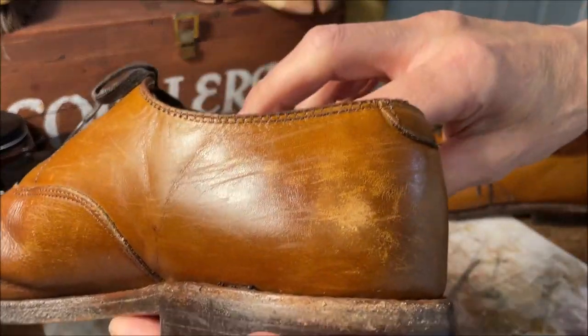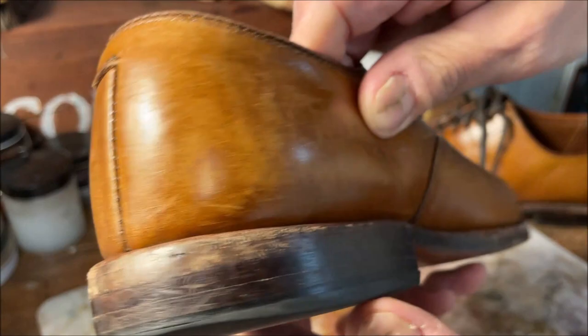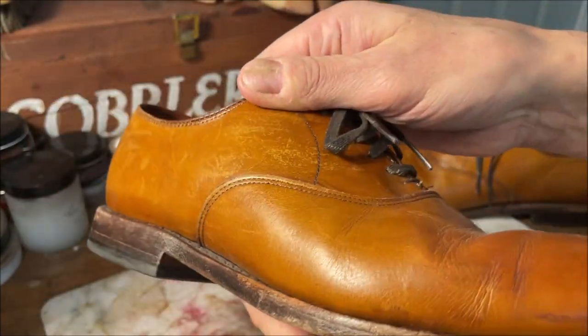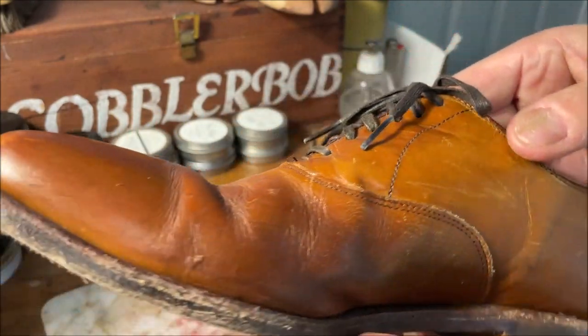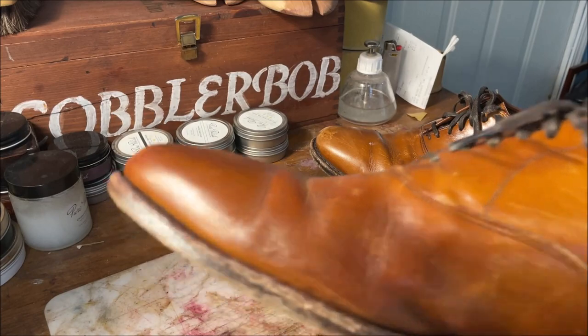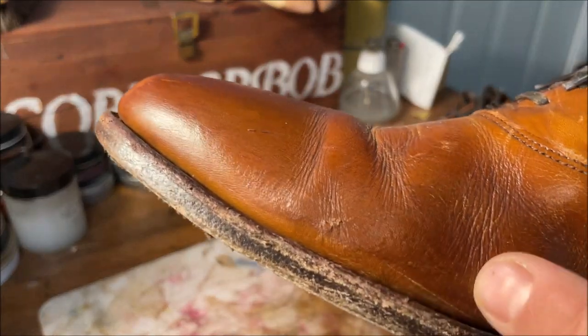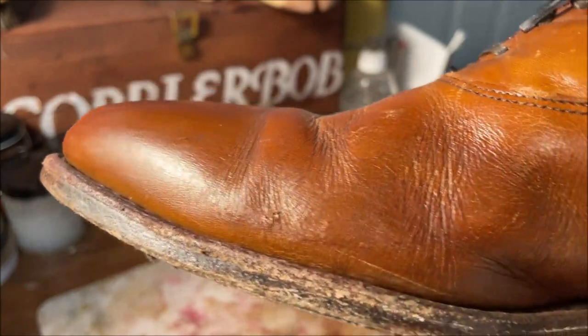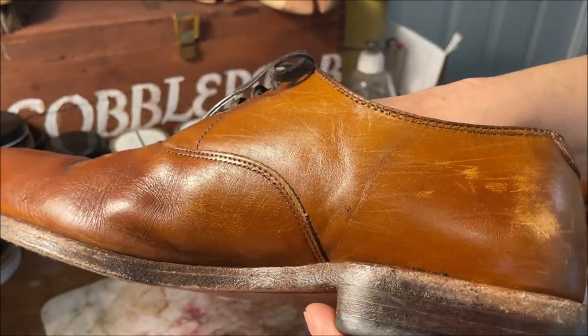See here, that's really badly scuffed, but nothing torn, no cracks, no rips. The leather's still in good condition. It just looks like somebody put these shoes on every day or every other day and wore the crap out of them and didn't really take care of them or polish them. There's a little bit of something going on there. I'll have to check that out. A little bit of damage there, but I don't think that's severe.